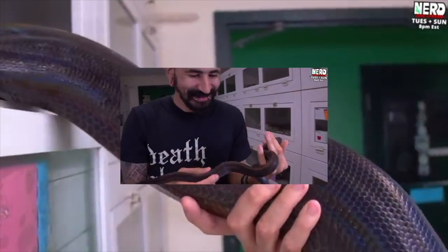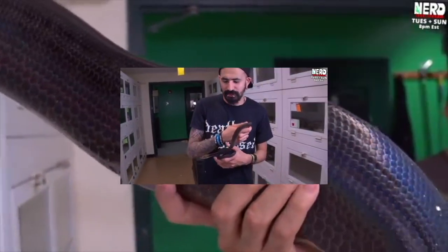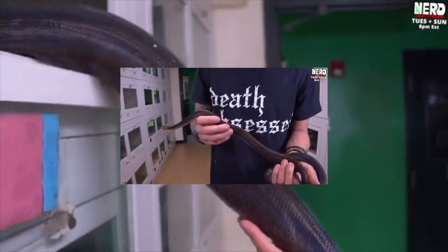I know. So, this is a smaller version of those golden child, het for orange ghost stripe that we were just looking at. And even at this size, they're still pretty dark. They're darker than your normal golden child reticulated python, and they've got a ton of iridescence on them.